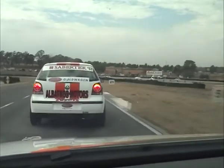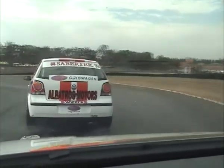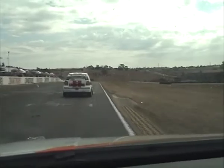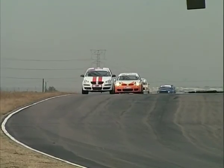Has he made a mistake? Valdi dives around the outside. He goes, I'll have that. You make that error, I'll have it. Valdi runs wide. Wayne is really battling with his gearbox. If you listen to how that motorcar's revs are up and down all over the show.